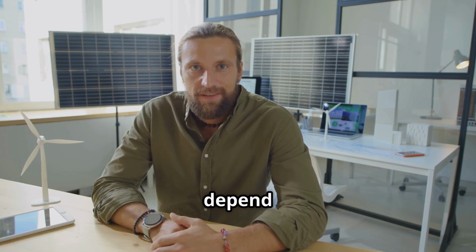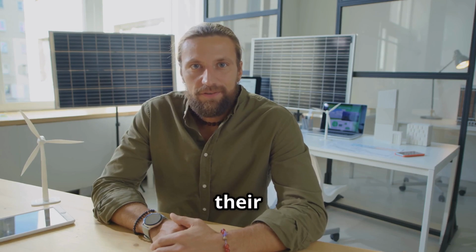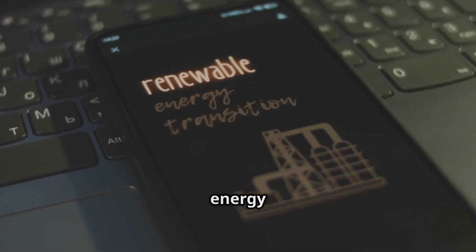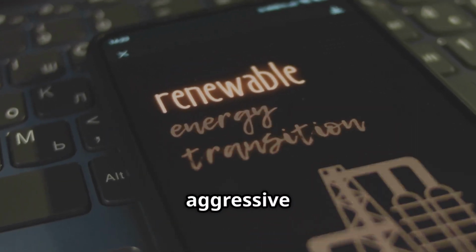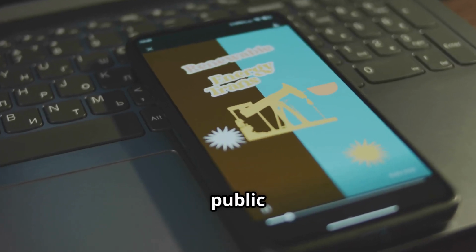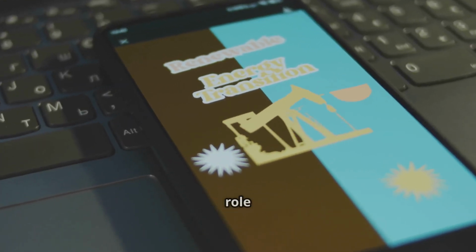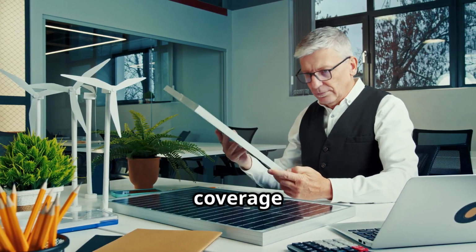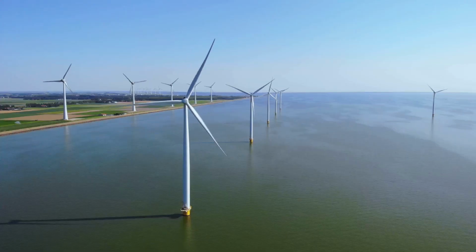Looking ahead, the future of renewable energy insurance will depend on how quickly insurers can evolve their products, data, and partnerships to support the pace of global energy transition. With more aggressive climate targets, more public and private investment, and the growing role of distributed energy systems, the demand for specialized P&C coverage will only increase.